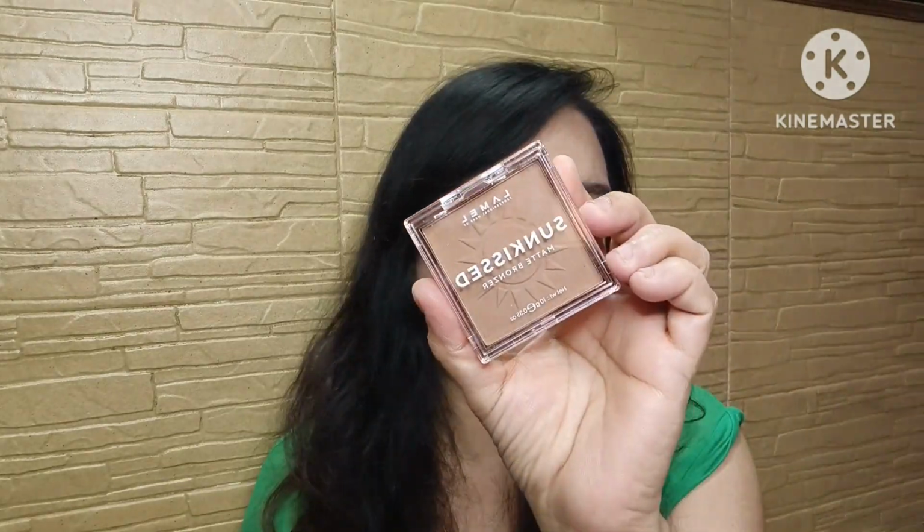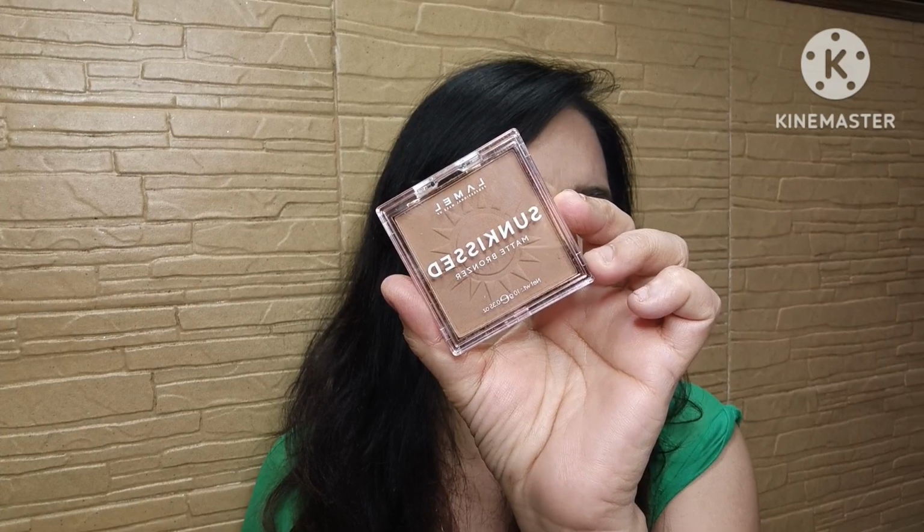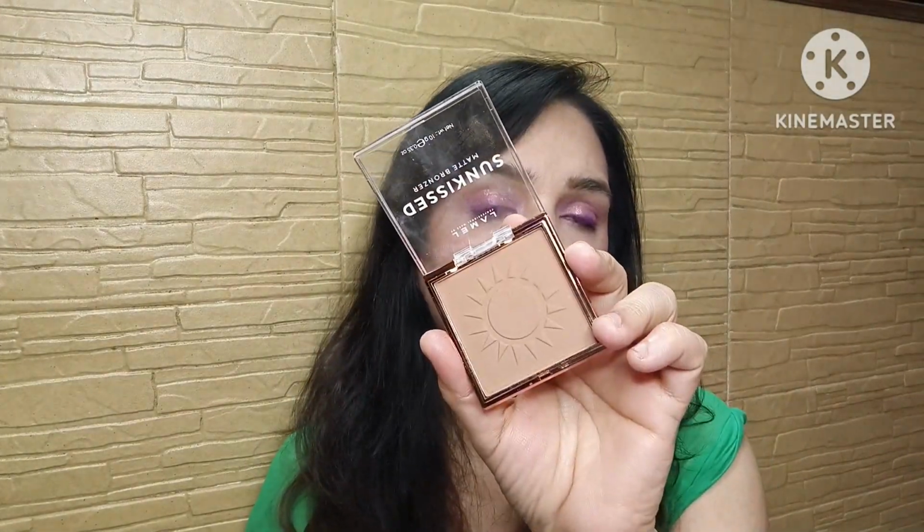So this is the blush. Next up, I'm going to talk about Lamel's Sun-Kissed Matte Bronzer. This is Lamel's bronzer. This is a powder finished bronzer. So this gives a very nice natural sun-kissed bronzing or contouring.